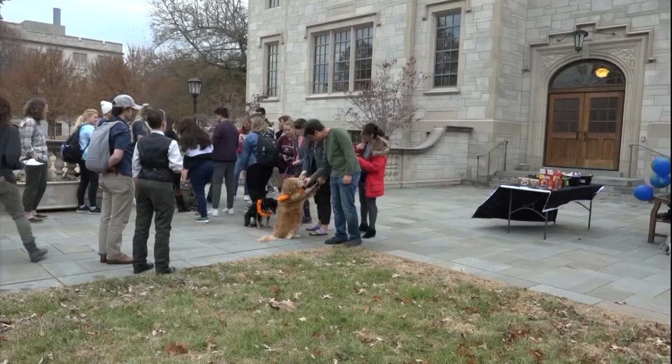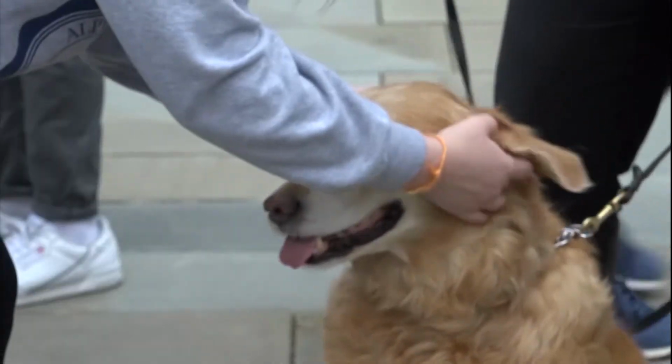Good. And the organizer tells me that it was pretty difficult to get this event going. You had to sign a release form making sure that all the dogs were vaccinated, and anyone who was there petting the puppies had to sign a form making sure that if anything happened, they were covered. Reporting live for UATV, I'm Catherine McCarley.